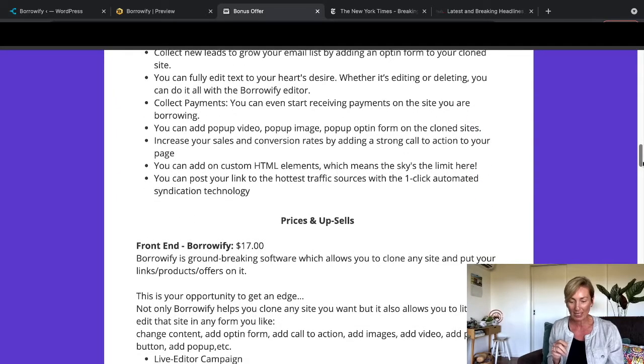Collect payments. You can even start receiving payments on your site you are borrowing. You can add pop-up video, pop-up image, everything to your clone site. Increase your sales and conversion rates by adding a strong call to action to your page. You can add custom HTML elements, which means the sky's the limit here.